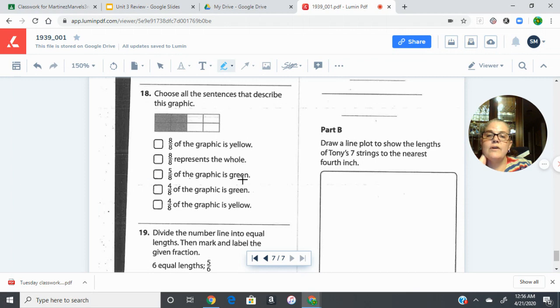5/8 of the graphic is green. So 5 pieces would be green. Do we agree with that? If we do, we mark it. If not, we leave it blank. 4/8 of the graphic is green. So if that is showing us 4 pieces out of 8 pieces are green, then we want to mark that. If it's not, we want to leave it blank. 4/8 of the graphic is yellow. So is that true or not true?